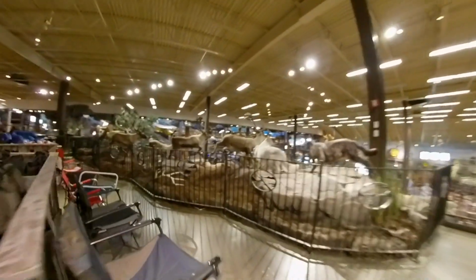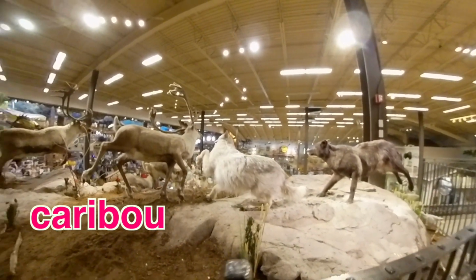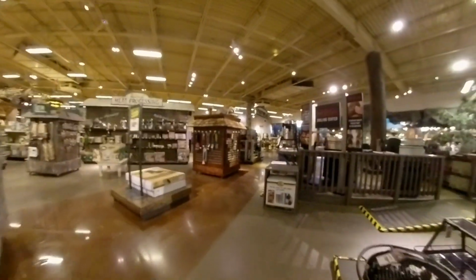Hey, look! There's some wolves attacking the caribou. Wow, that is so cool. And there's some pigeons. I don't know, what are those down there? Some sort of birds. Hey, barbecues, it's summertime. I should buy a barbecue.